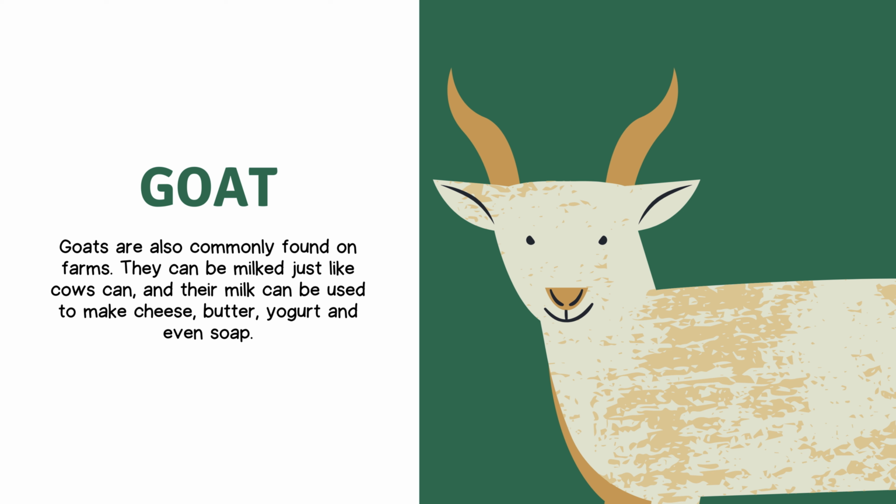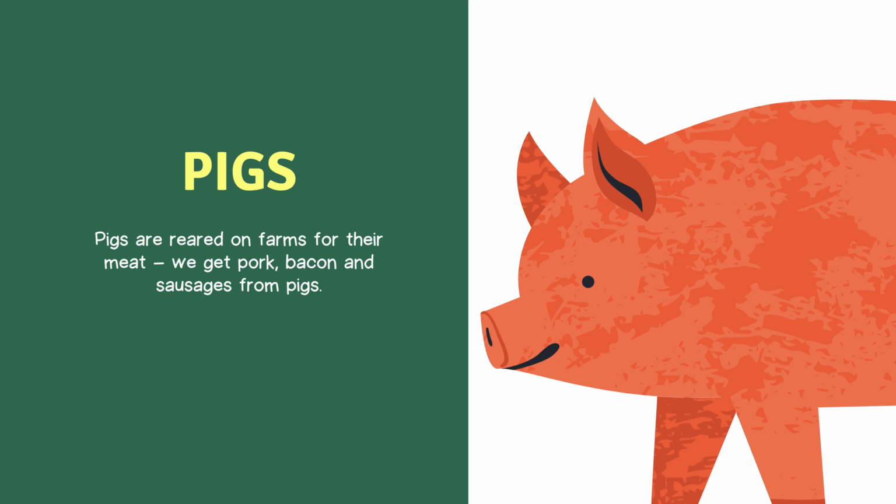The next animal is the goat. Goats are also commonly found on the farm. They can be milked just like cows can, and their milk can be used to make cheese, butter, yogurt, and even soap.